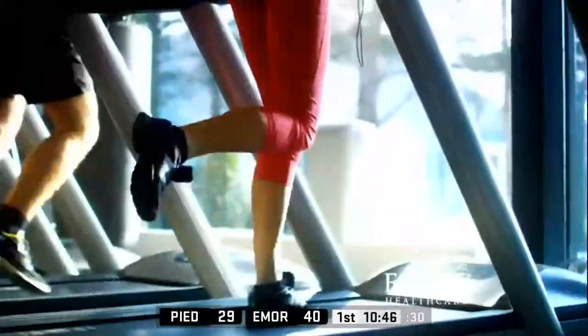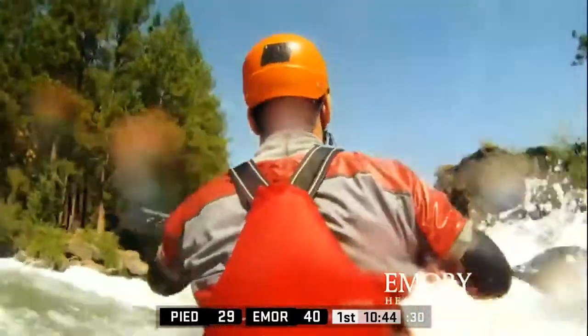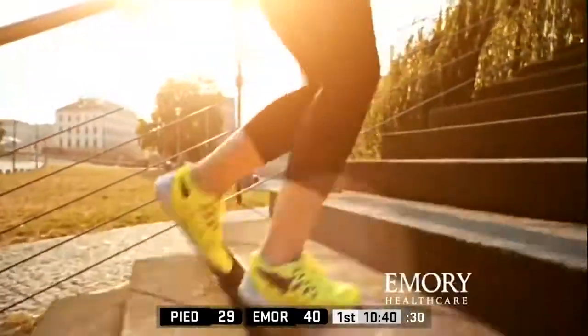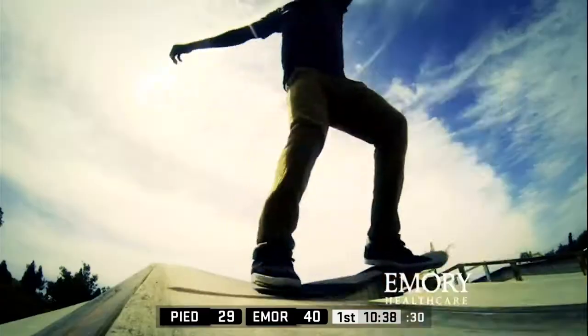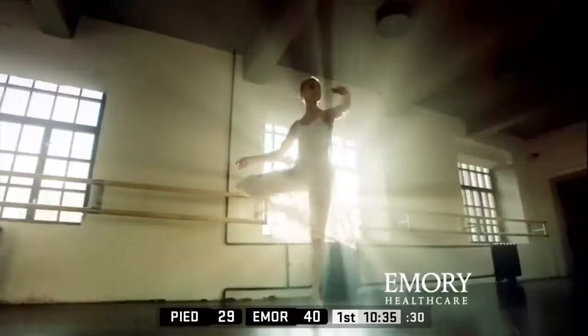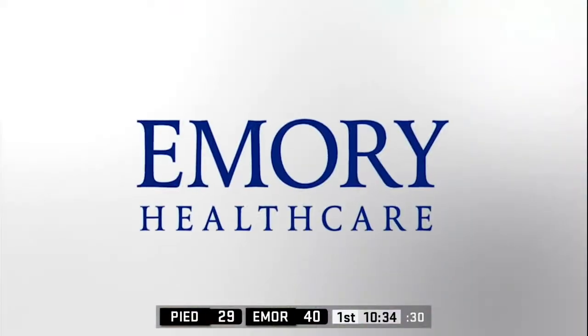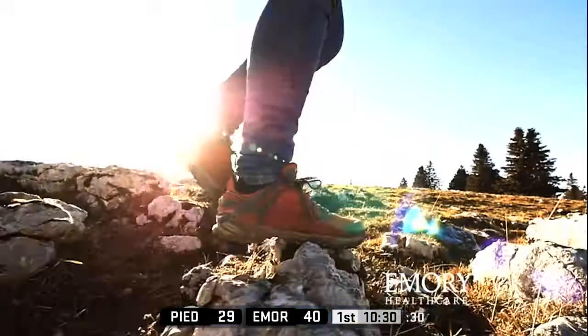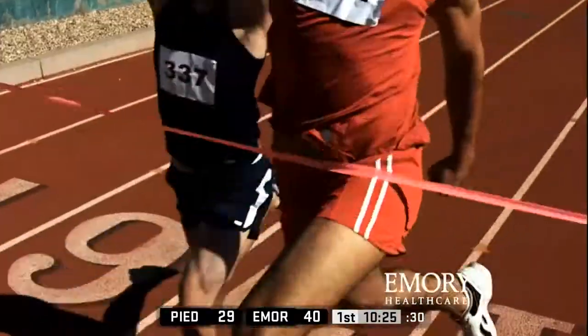If you like to do this, or that, or even that, and you want to get back at it, we've got your back. Or your shoulder, or your hip, or your knee. The sports medicine specialists at Emory Healthcare treat more world-class, professional, and college-level athletes than anyone else in the state. We'll treat you like a pro and get you back in play.